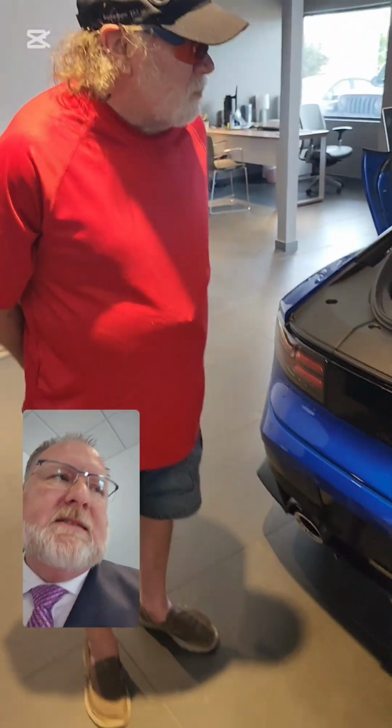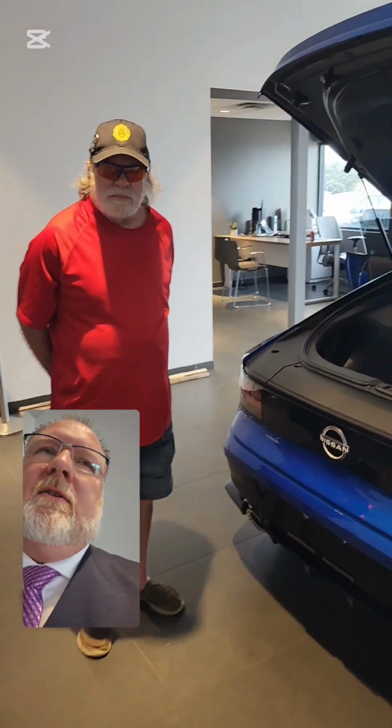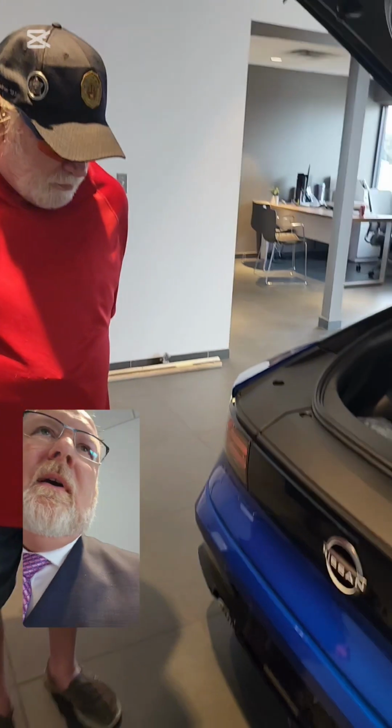So, like I said, this thing is built for the road, and it's also built for the track with very little that you would need to do to it if you wanted to race it. And a tune, maybe, if you wanted to do a tune.